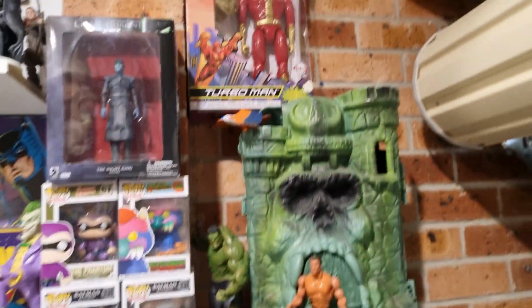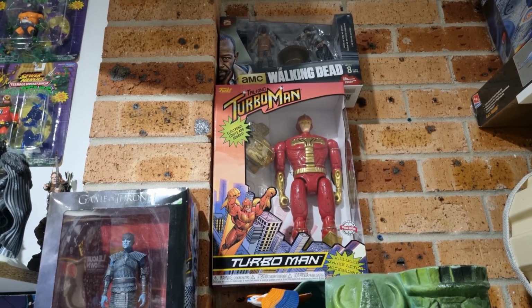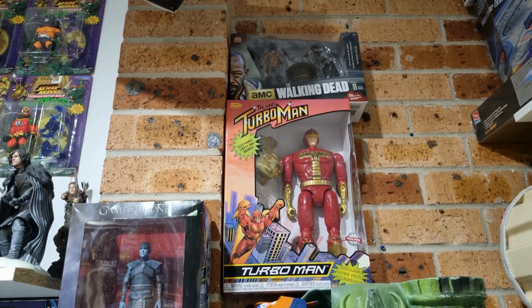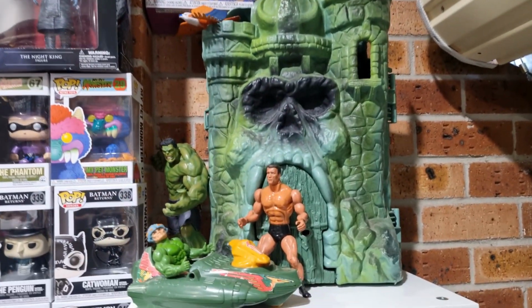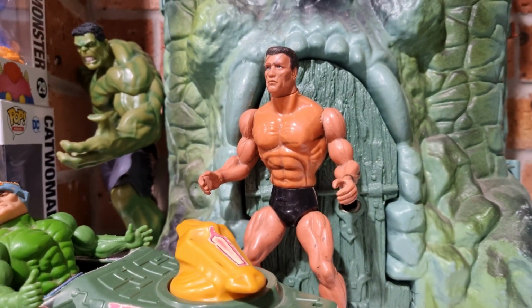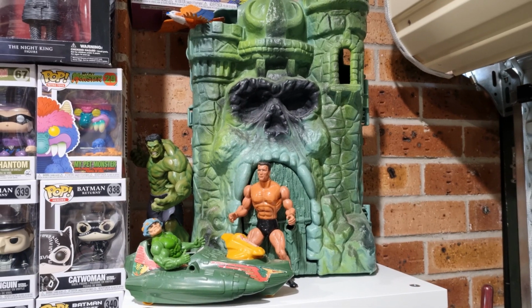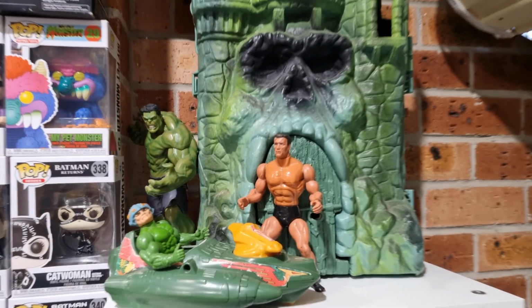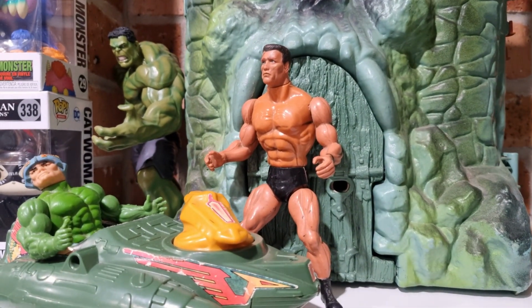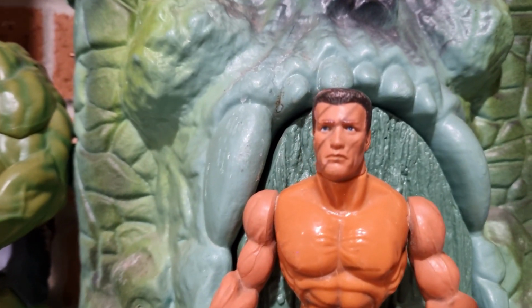Yep, fair enough. And then we've got Turbo Man there. That's pretty awesome. Yeah, that's the new Turbo Man, not the production they did a couple of years ago from Funko. Sweet. And then we've got a little bit of MOTU action here, with Arnie hanging out in front of Castle Grayskull. That's because I don't own the vintage He-Man yet. So I just thought Arnie will hold the fort. That's a Commando figure, right? Correct. Pretty cool figure, actually. Very MOTU inspired in the body sculpt. But that Arnie head is awesome.